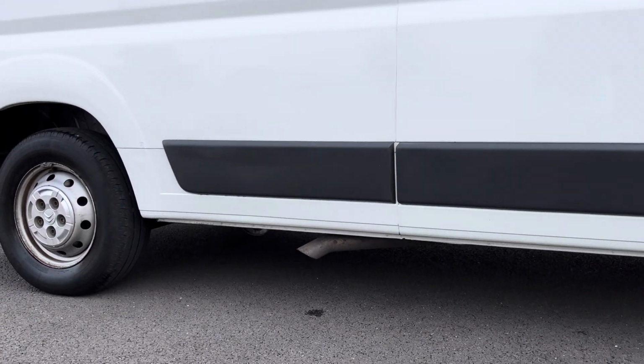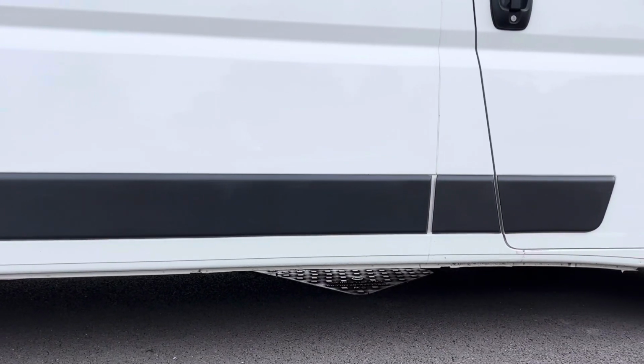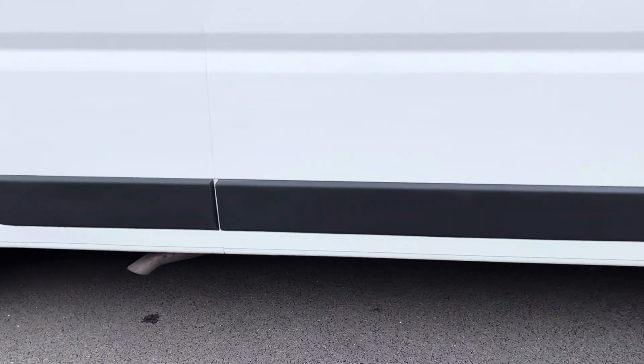Your mid panel here, again, overall good condition, no major damage to it. If I get down low, look at your sills. The sills are in good condition again with no major damage. Your protective strip down the sides in good order.